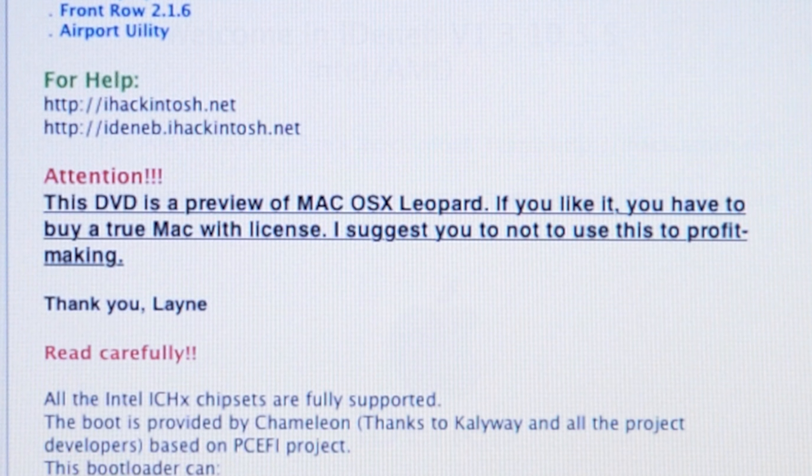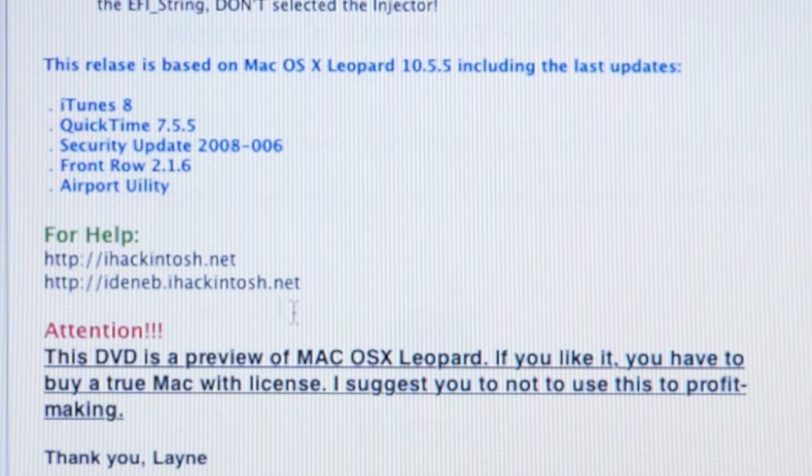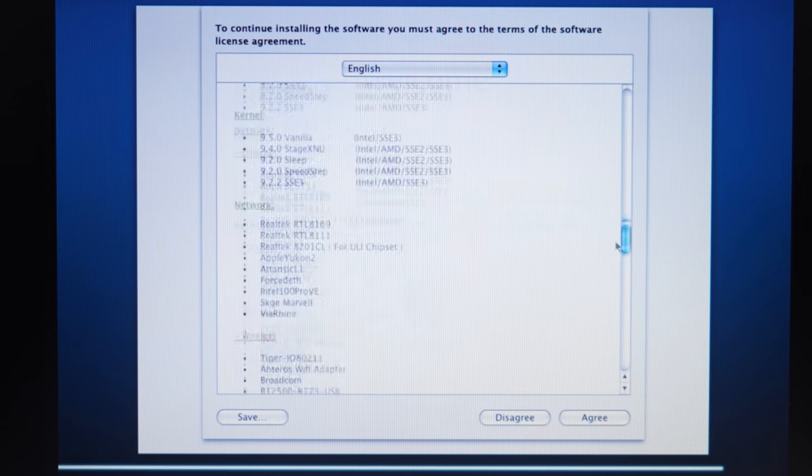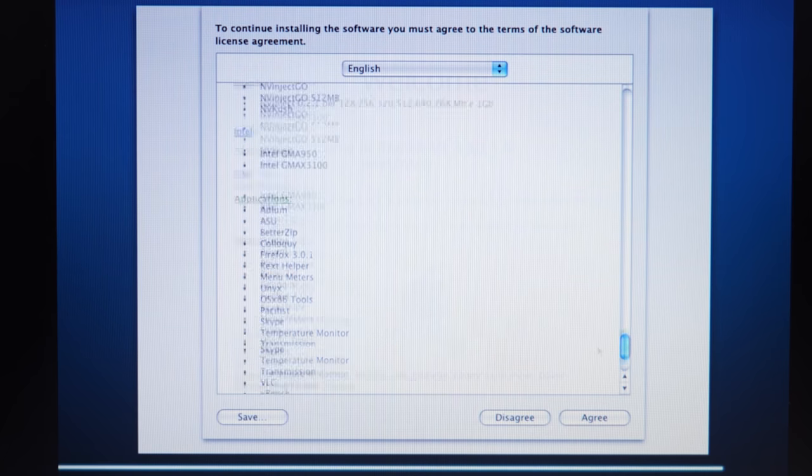If you like it, you have to buy it. Oh, this DVD is a preview of Mac OS X Leopard. If you like it, you have to buy a true Mac with the license. I suggest you to not use this to profit making. Okay, so yeah, you got a kind of a Google Translate style English going on here. So this is not a preview version of Mac OS X as I initially thought, but they're just saying that you are supposed to only run this software on Apple hardware. That is what the license agreement says. But since there is no license agreement, we don't got to worry about that, right?